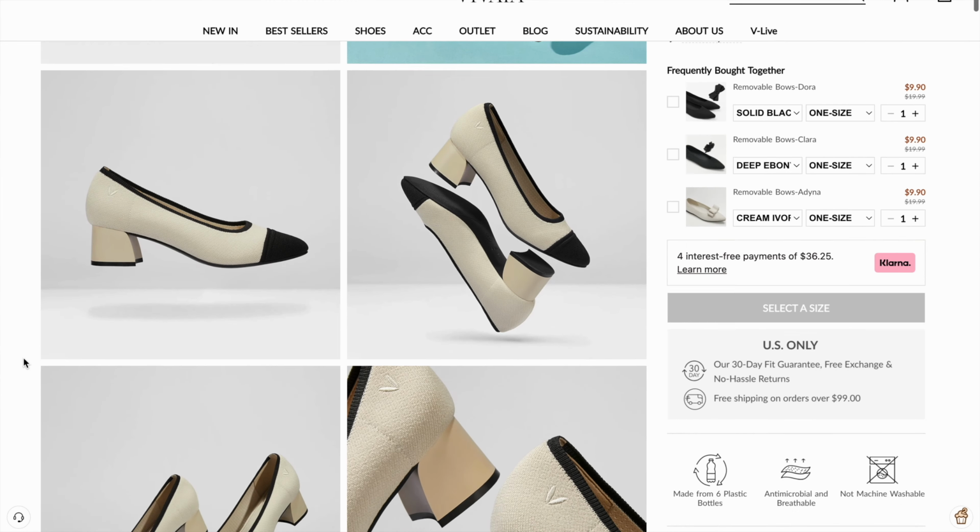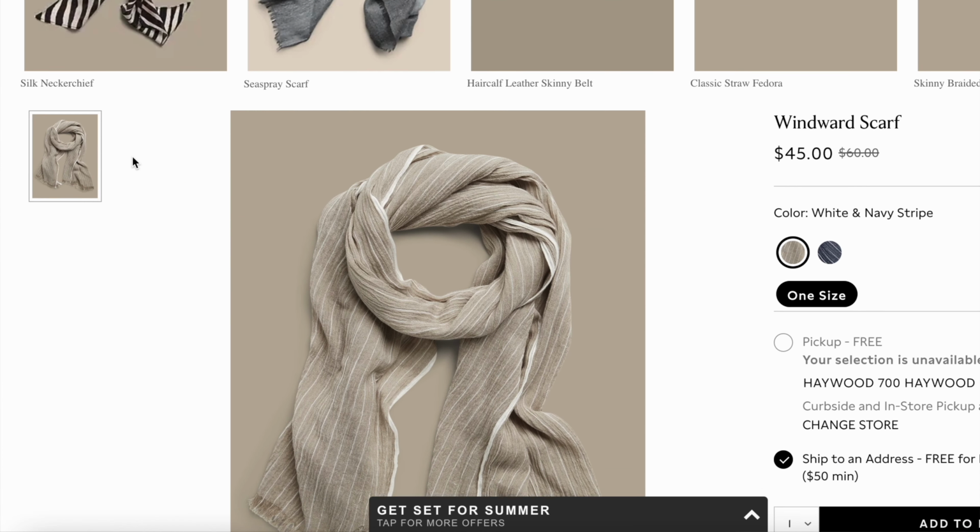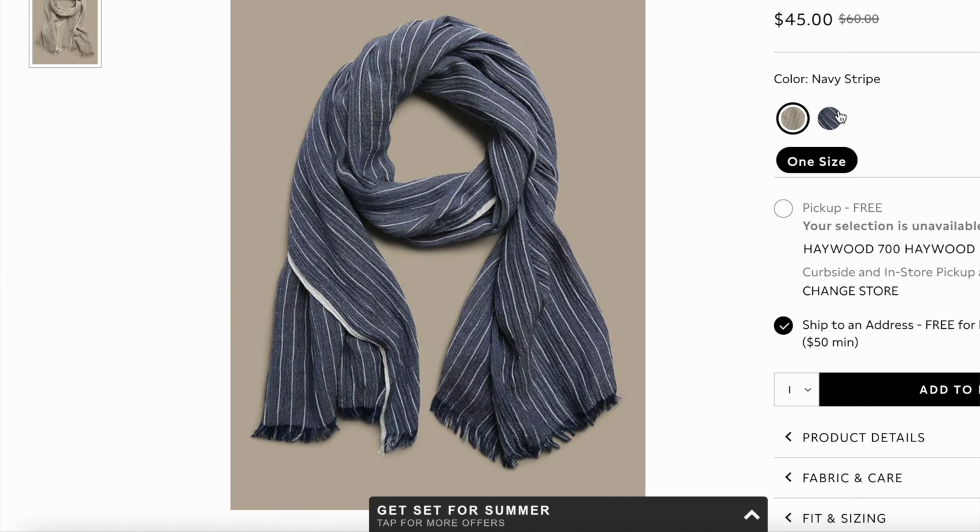And then if you need to consider workwear for the summer, I would highly recommend looking into a shoe like Vivaia's pumps that are made out of fabric, or Rothy's flats that are fabric. Super breathable, super comfortable. And for the really cool summer nights, you could also consider getting a really lovely gauzy linen scarf or a silk scarf, something that you can maybe use as a shawl or as a layering piece for the office or just for going out.